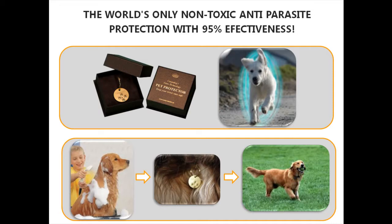A team of scientists conducted research on a group of retrievers. The first group didn't have any parasite protection, the second group had chemical protection, and the third group was wearing Pet Protector. All the dogs were sent to play in the grass with the highest parasite contamination. Important fact is that there is 25% infection of ticks, meaning every fourth one is infected and transmits a disease. The results of this research were astonishing.